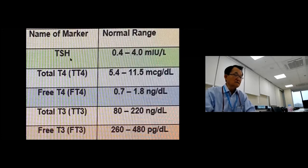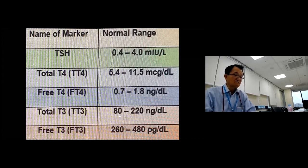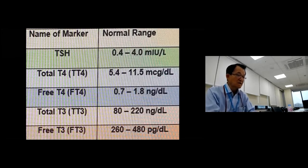So in our routine clinics, you measure total T4, free T4, total T3, and free T3. These are the ranges in the general laboratory. We routinely measure TSH. Total T4 is a thyroglobulin binding hormone, so there's a binding influence by hormones and medication. If a certain lady takes a birth control pill, you may have an erroneously high T4 because thyroglobulin binding capacity is enlarged.